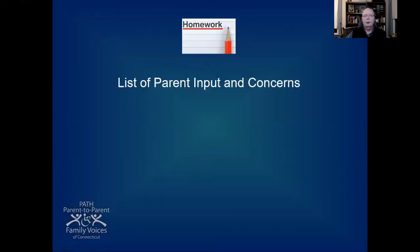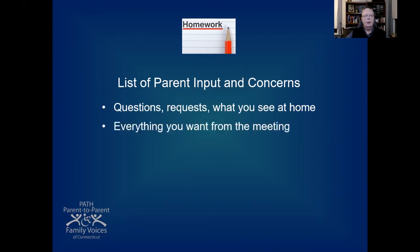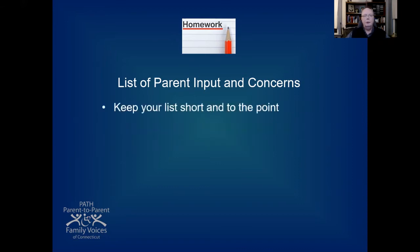Another way to ensure a successful online PPT meeting is to gather your thoughts and write up a list of your input and concerns for the meeting. Include your questions, requests, things you see at home, everything that you want from the meeting. Then forward the list to the school people. That way they can plan an intelligent response to what you're asking for. Keep your list short and to the point. The details will come out during the meeting.